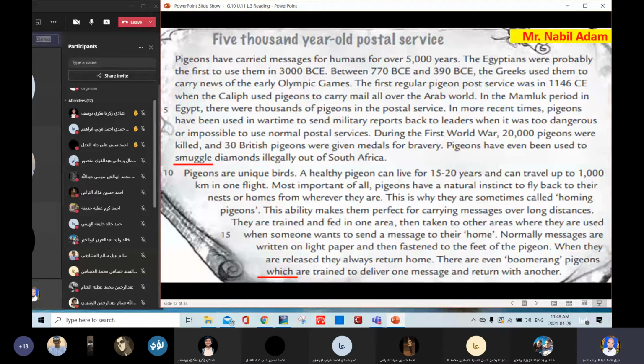5,000 year old postal service. Pigeons have carried messages for humans for over 5,000 years. The Egyptians were probably the first to use them in 3000 BCE. Between 770 BCE and 390 BCE, the Greeks used them to carry news of the early Olympic Games.